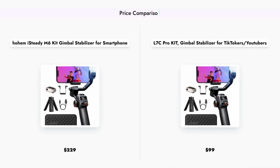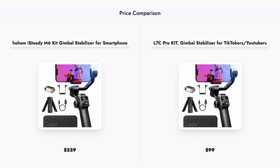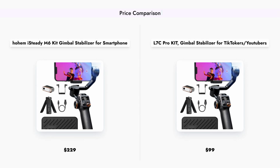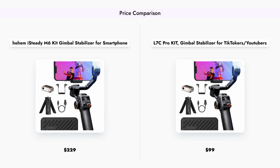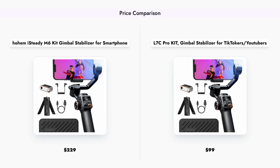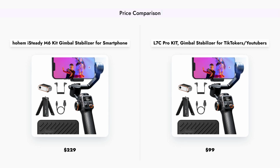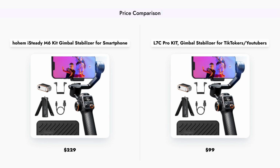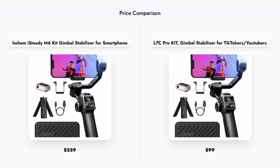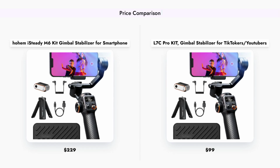When it comes to pricing, the Hohem iSteady M6 is priced at $229, making it a premium choice for those seeking advanced features and performance. On the other hand, the L7C Pro is significantly more affordable at just $99, appealing to budget-conscious users who still want quality. This price difference reflects the varying target audiences for each product, with the Hohem aimed at serious videographers and the L7C Pro catering to casual users and vloggers.